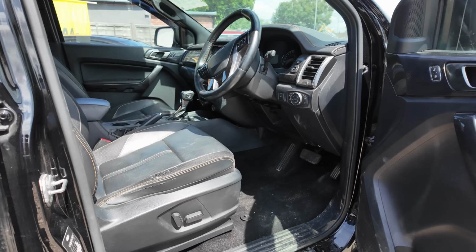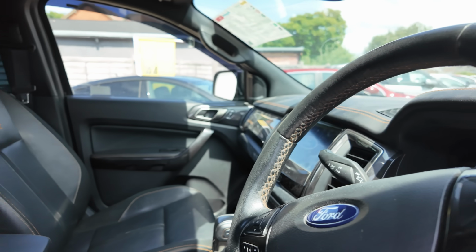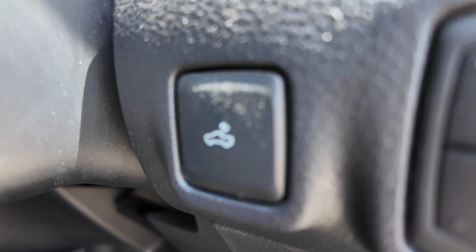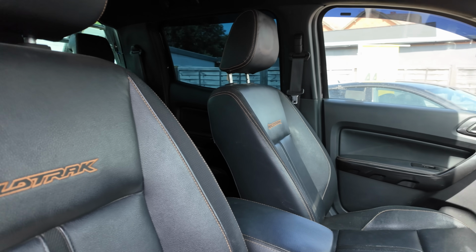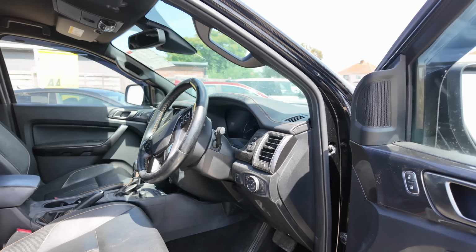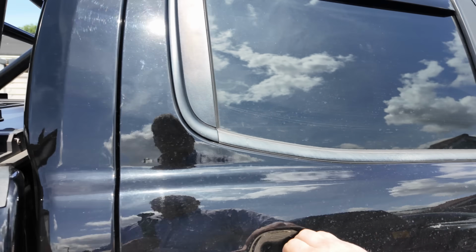And here we are. It does want a good valet inside, same as the outside. But it does look quite cool and modern in here. What have we got? Oh, it's got a squid launcher, look. Yeah, nice leather interior, a little bit worn. So I think what we've got basically is just the standard Wild Track interior, and it's roasting in there. Black vehicle on a sunny day.